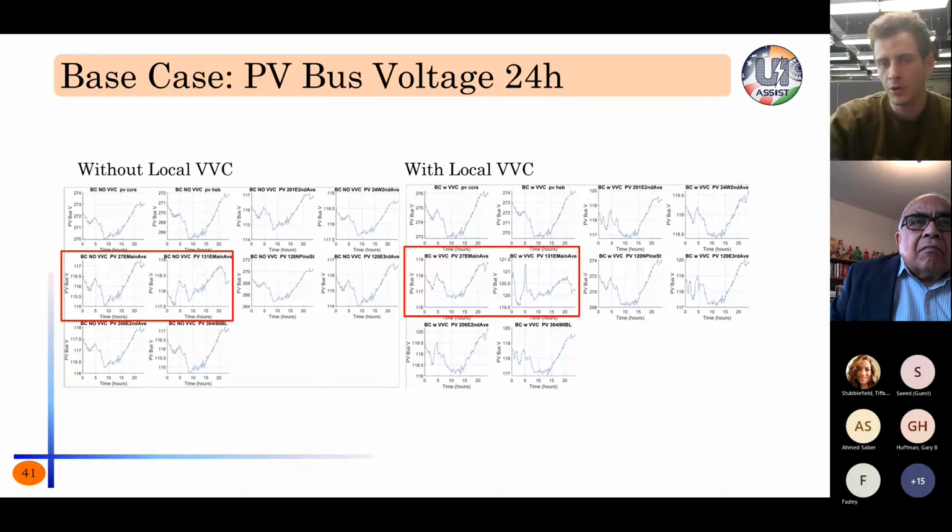So we looked at two buses in particular that were, I guess, most susceptible to bus voltage change. So their feeders were a little longer or something. So the left side is without local VVC, the right side is with. And if we look at the minimum bus voltage without local VVC on the left, 27 East Main Ave, we see it go down to about 115 volts. On the right side, the minimum is about 116.5, just as landmarks that we can look at. And so it does improve the voltage across the PV nodes for the cases.